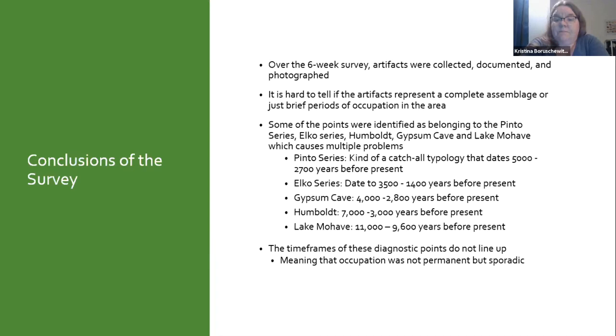What she concluded was that the timeframes of the diagnostic points do not line up, meaning that the occupation was not permanent but sporadic. They were using the springs as a stopping point between where they were going for hunting or different places where they were staying, different habitation sites.